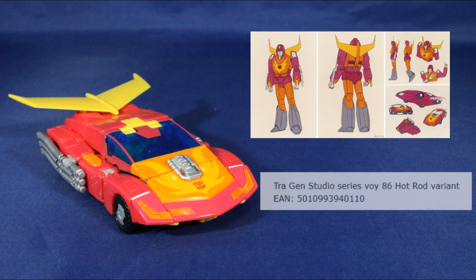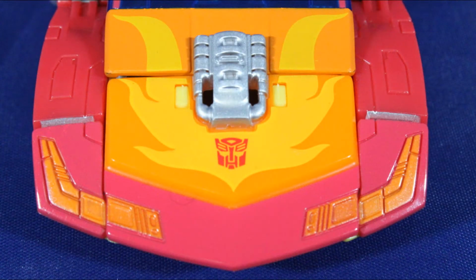However, with listings found for a variant of this figure by JT Prime 17 on TFW, it looks like there's a chance for a magenta Hot Rod to be on the horizon. But going back to Rod, to complement the red is the wonderful orange and yellow paint and plastic throughout, most notably being the signature flame detailing on the hood. While maybe an outline would have been nice, I'm impressed with how well they were able to pull it off.